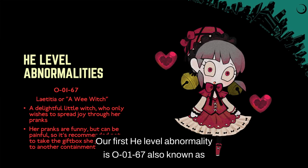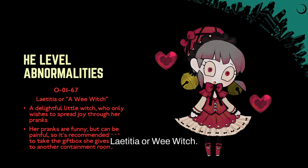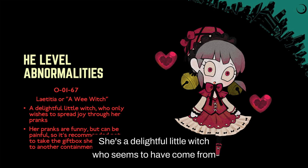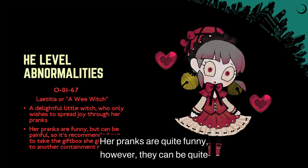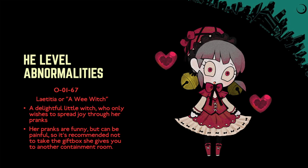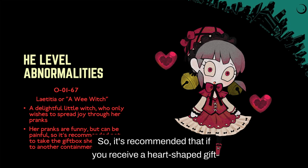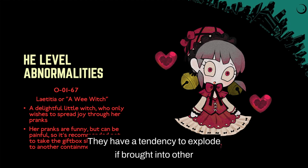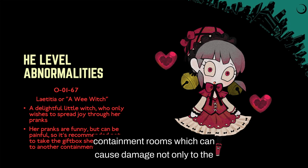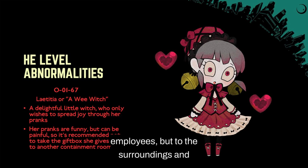Our first high-level abnormality is 0167, also known as Leticia or a Wee Witch. She's a delightful little witch who seems to have come from quite far away and only wishes to spread joy through her pranks. Her pranks are quite funny, however, they can be quite dangerous and quite messy. So it's recommended that if you receive a heart-shaped gift box from her, not to take it into another containment unit. They have a tendency to explode if brought to other containment rooms, which can cause damage not only to the employees, but to the surroundings and to other abnormalities.